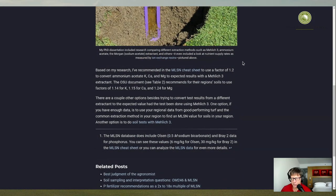So in the MLSN cheat sheet, I recommended some conversion factors to convert from ammonium acetate to expected results with Mehlich 3. So you can pretty much, for any extractant in the world, I think you can convert it to ammonium acetate, which used to be the international standard, and it's still quite common all around the world. So you can find out what the potassium, calcium, magnesium would be approximately in ammonium acetate. And then you can convert that to what it would probably be in Mehlich 3. So it's not terribly difficult. You can make all of these conversions.